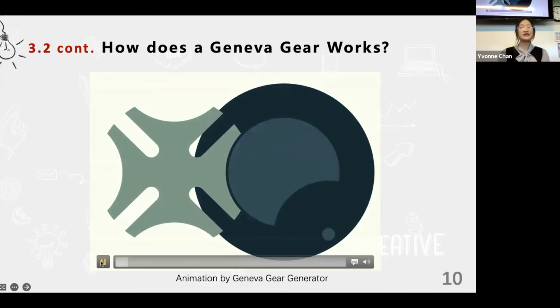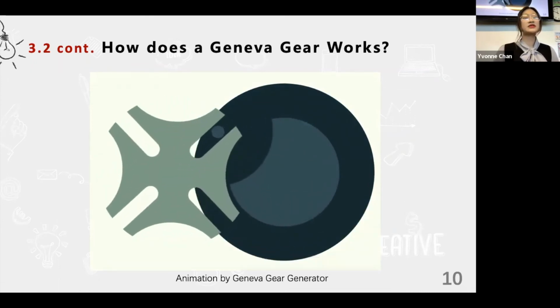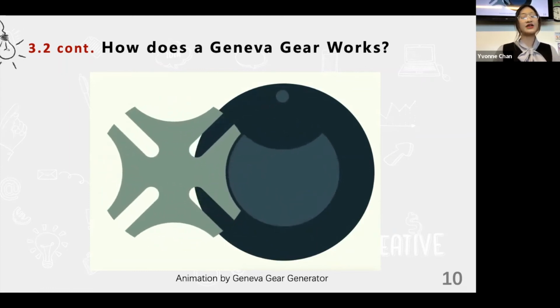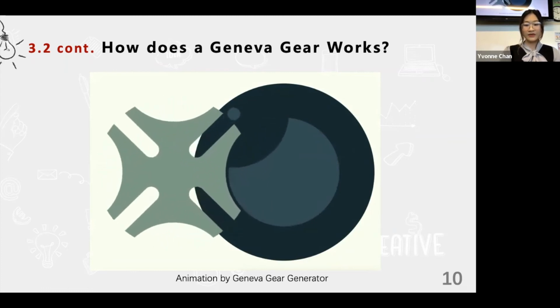This is an animation from a Geneva gear generator. It is a 2-wheel system including a drive wheel, the dark blue one, and the Geneva wheel, the light blue one. As shown in the animation, when the drive wheel is rotating, the Geneva gear is not going to move most of the time. It will move 90 degrees for every 1 rotation of the drive wheel. In my design, the drive wheel is going to be integrated with the cutting plates, and the spoon is going to be integrated with the Geneva gear.